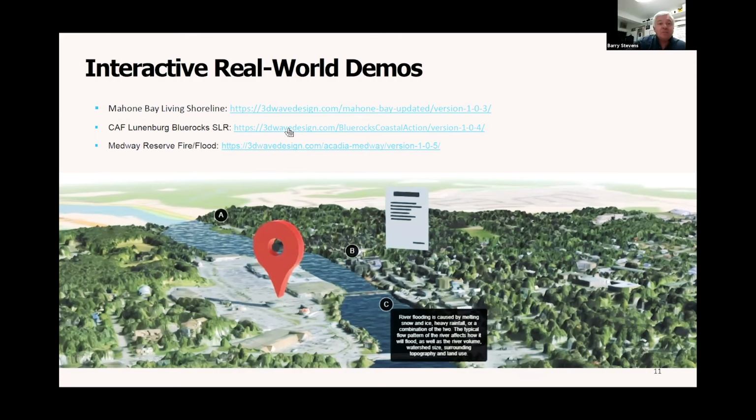So I'm going to go. If you don't mind, I'll show another demo then. One that you might find interesting. I'm going to click on the Blue Rocks demo, or Mahone Bay. Now you're probably not seeing that, right? We're not seeing it yet, but it looks like it's moving. Okay, we'll try this again. Where did we go? Share.